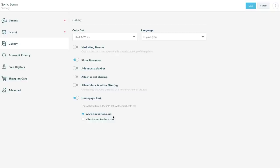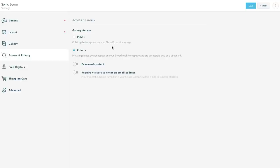You have different ways of locking down that gallery. You can make it public, so anyone that has your ShootProof homepage will see it. You can make your gallery private, so only people who have the link can see it. You can password protect it. You can require visitors to enter an email. And you can capture those emails and see those emails in the back end of ShootProof.